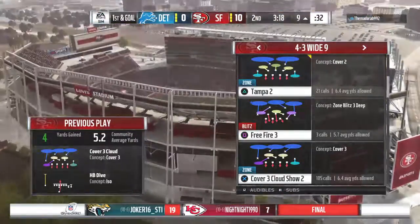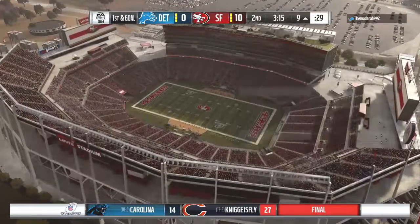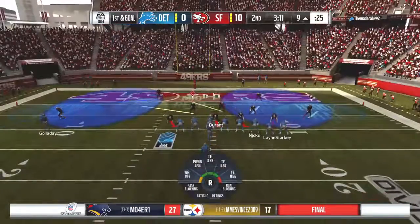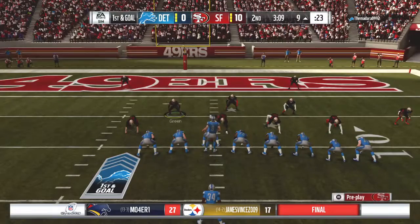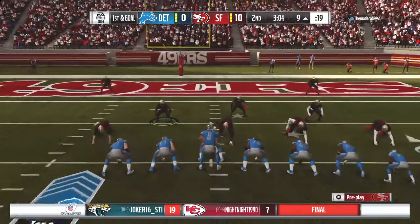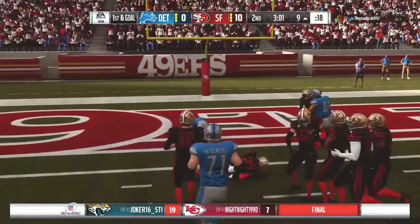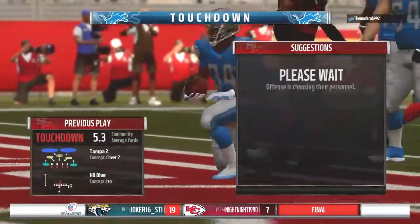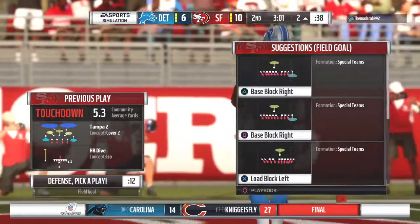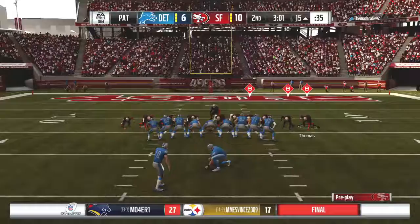They were not fooling around at all, were they? 2nd and short, and they brought out the heavy package. Almost felt like the super heavy package against that defense, didn't it? Yeah, I don't think they expected that much beef up front, and it turned into an easy 1st down conversion. They'll run with Chubb. And he takes this one in for a Lions touchdown. Nick Chubb, a 9-yard touchdown run. And the Lions have got it back to a 1-score game.